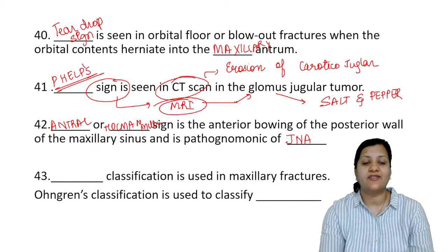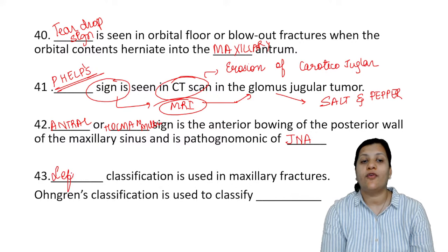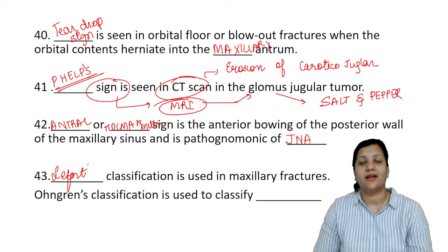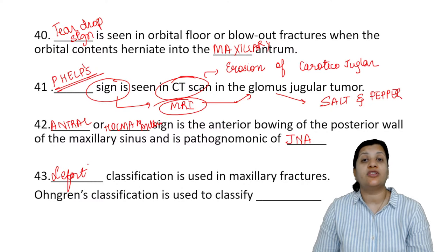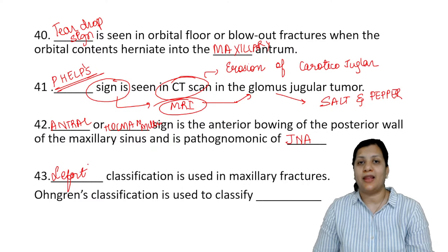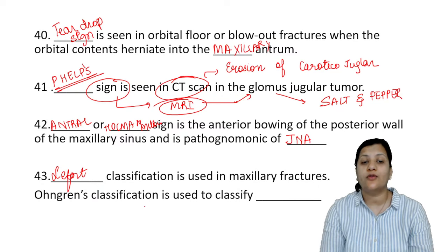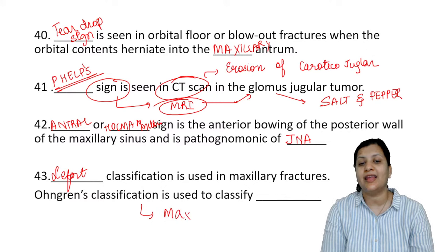Very, very good. This fracture classification is called the Le Fort classification. Le Fort fractures are fractures of the maxilla. Ohngren's classification is used for classifying which malignancy? Prognosis of maxillary, ethmoid, frontal or sphenoid? They are used for classifying maxillary carcinoma.